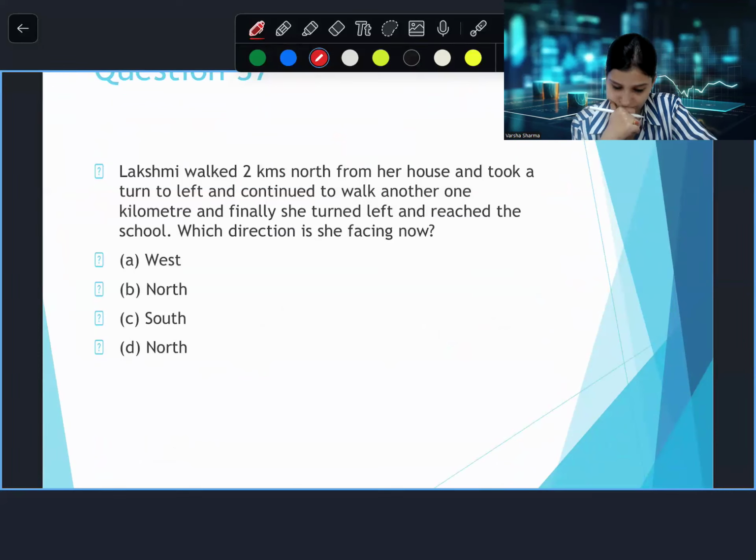South. Lakshmi went 2 kilometers north from her house. Took a turn to the left and continued to walk another 1 kilometer. Finally, she turned left and reached the school. Which direction is she facing now?